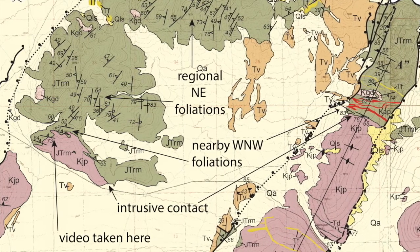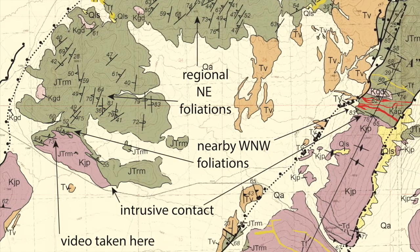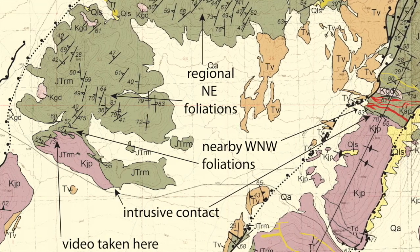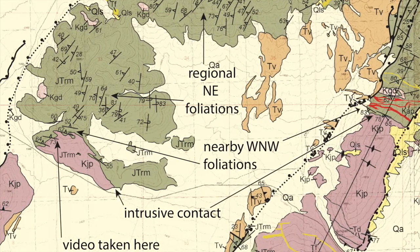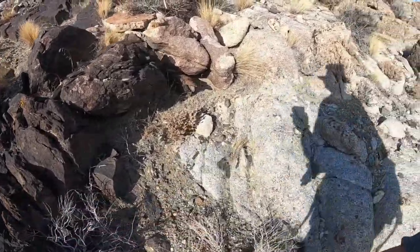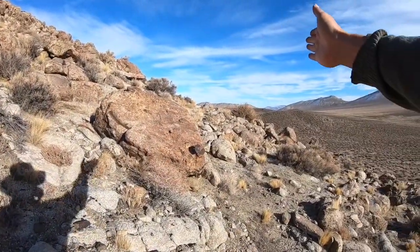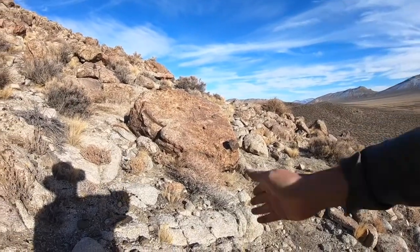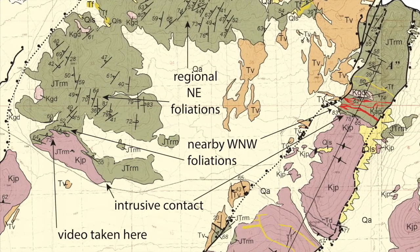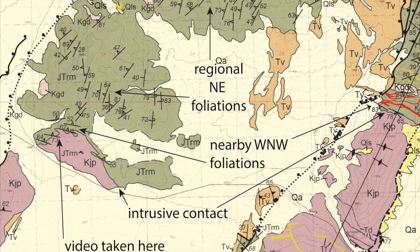So it seems that this foliation was probably formed in response to maybe not quite regional, but batholith scale stresses from the emplacement of the batholith. And so if we look at the foliations here in the metamorphic rocks and the granodiorite, it's basically parallel to what it is over there in Juniper Pass, and that's the map scale trend of the contact, going in this north-northwest direction, even though locally the contact is trending northeast.